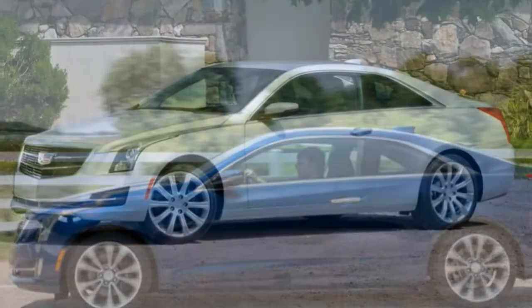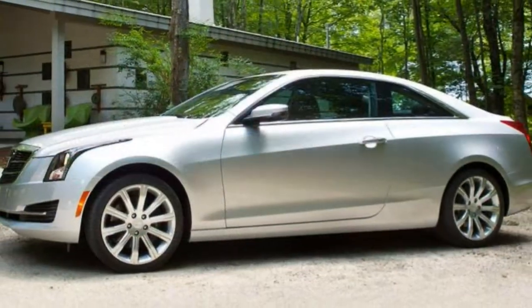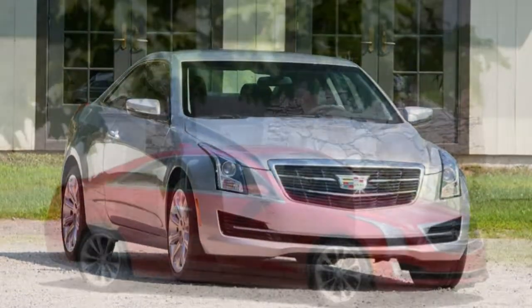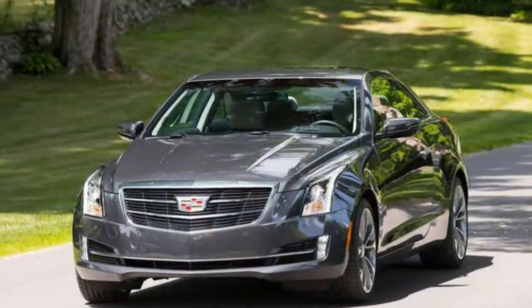The 4-cylinder sounds raspy and coarse at high RPM. We've also found the touchscreen tech interface called Q for Cadillac user experience slow and awkward compared to the competition, although a new generation system in this particular 2018 model may remedy that.